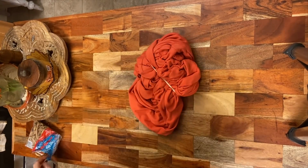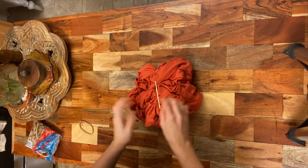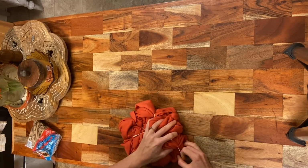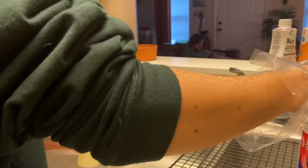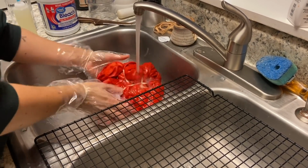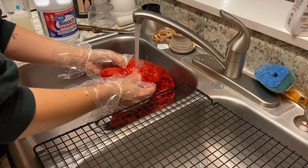The main thing I focused on here is making sure that none of the big pieces were folded over the top because I didn't want a lot of bleach concentrated in one area. I wanted that milk paint effect. Once I finished scrunching and rubber banding, I took it over to the sink where I'm making my bleach concoction, which is 1 part bleach and 1 part water. I've done it full bleach before and it just deteriorated the whole thing. I'm drenching the dress now because I should have gotten it wet beforehand but forgot, and so here we are. This is gonna help the bleach do its thing.